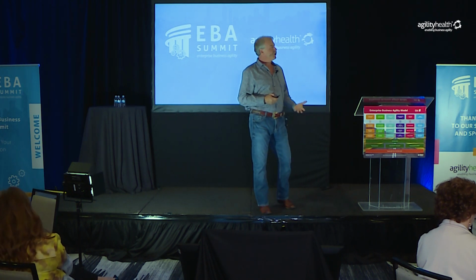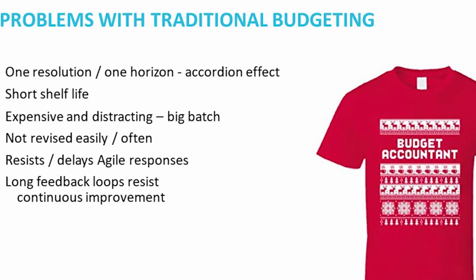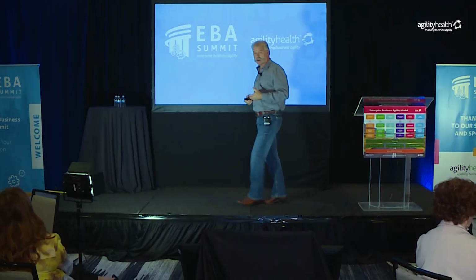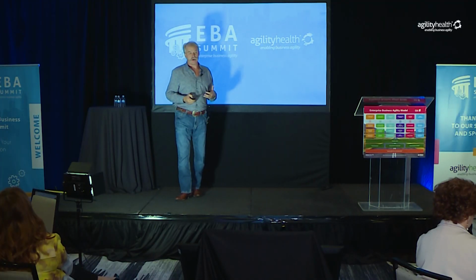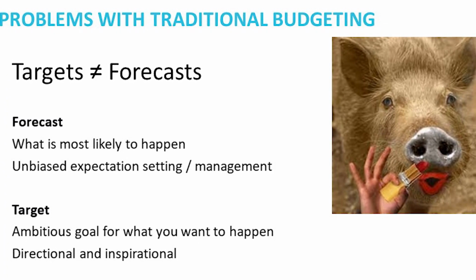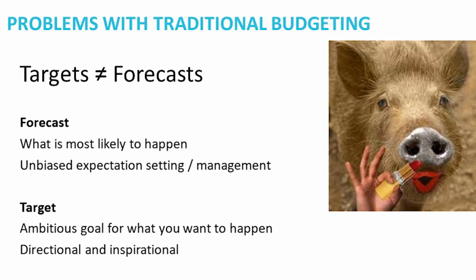So beyond budgeting is this movement. I'm sure many of you are familiar with it. We tend to talk about lean and agile budgeting because there's much more to it than just getting rid of annual budgeting. But let's talk a little bit about some of the problems with traditional budgeting. One of the biggest is this accordion effect of annual planning. I bet a bunch of you are starting to go into your budget planning right now, and you're just thrilled.